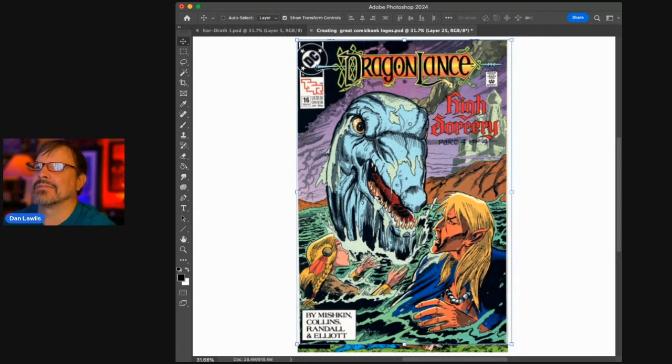It's nothing like the Marvel. This is never going to sell as well as one of those Marvel comics like Thor. If a kid's walking into the store looking at a magazine rack, this is not going to grab their attention. It's just not. It doesn't communicate fun.